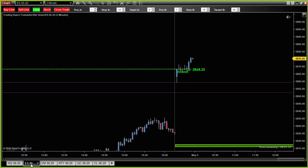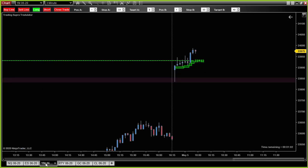And our NQ line is correct. ES line needs to be changed. So ES line is now at 286975 as the market continues to venture upward.